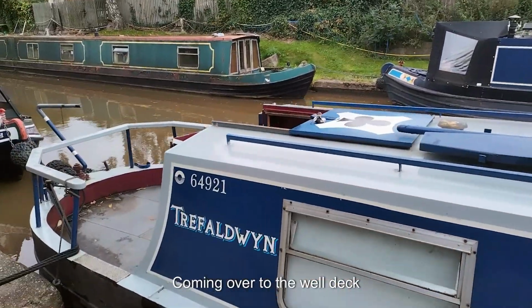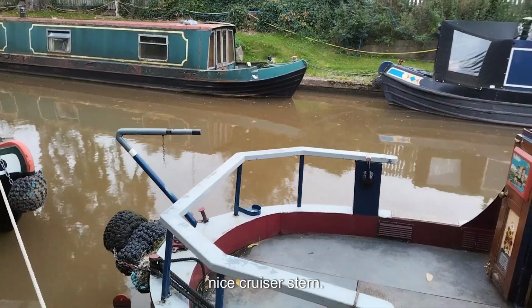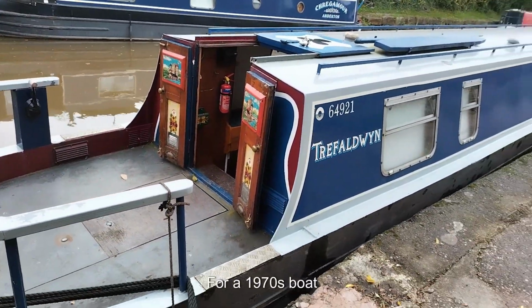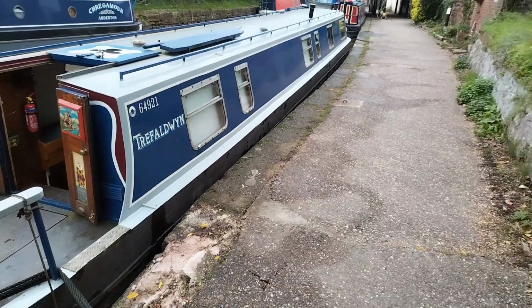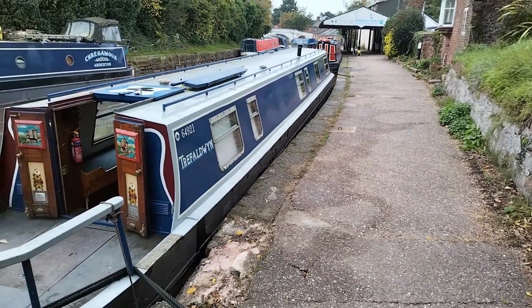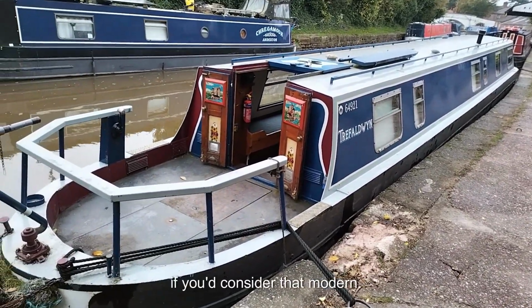Coming over to the well deck, there is a nice cruiser stern. For a 1970s boat, the lines on it are very straight, quite modern looking. Quite easily mistake it for something from the 90s, if you consider that modern.